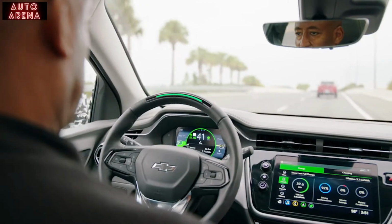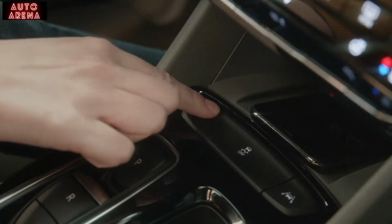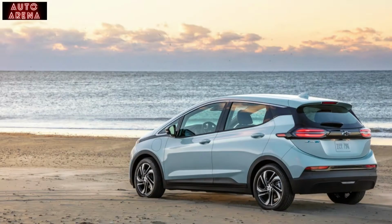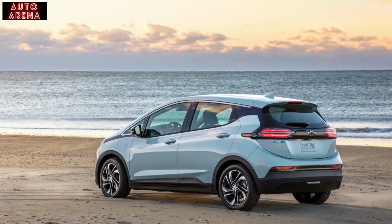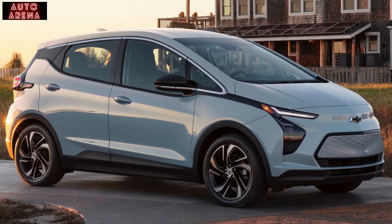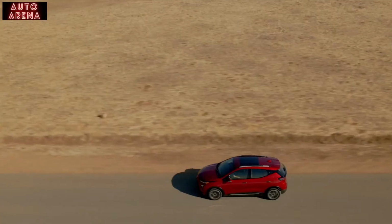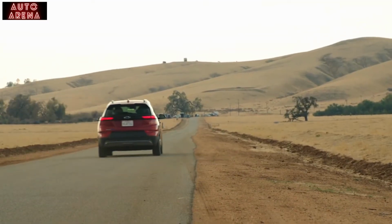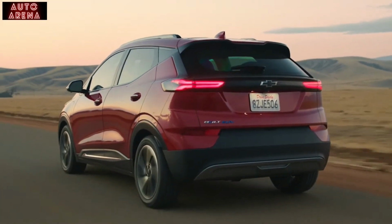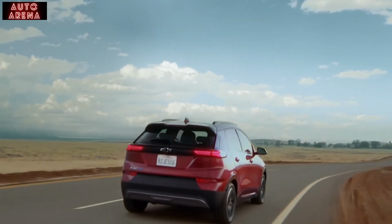The Bolt received a range boost for 2020 and is rated to return 259 miles on a single charge, making it one of the longest ranges in the segment. It's also estimated to return 100 miles for every 29 kWh of energy. In our real-world range testing, the Bolt was able to travel 277 miles on a single charge at a slightly more efficient 25.7 kWh per 100 miles.